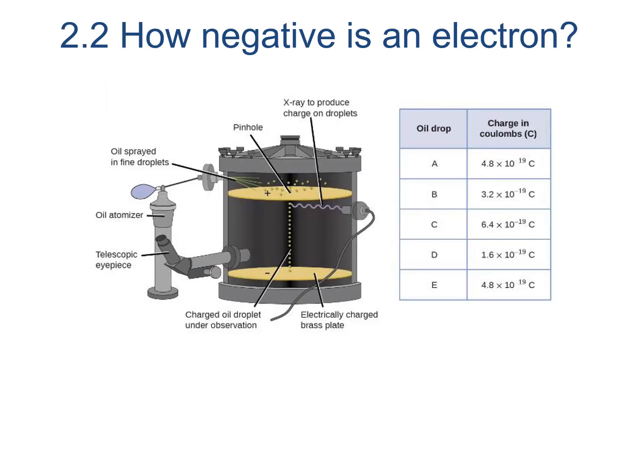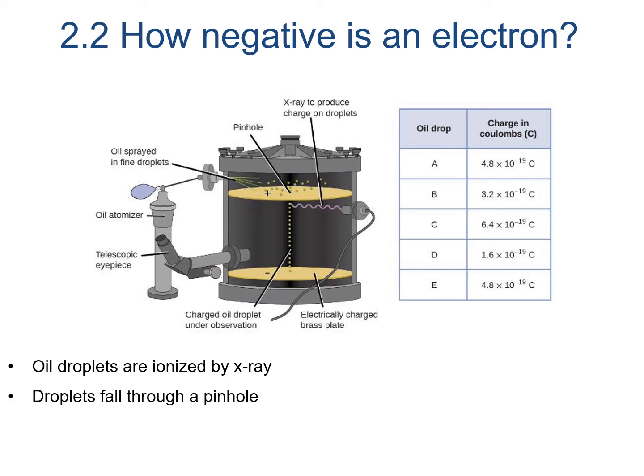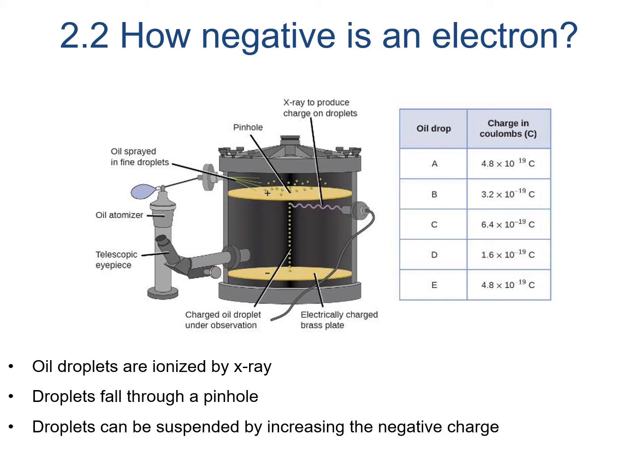A charge-to-mass ratio is great, but it is even better if you can know the charge to begin with, because then you can have a mass too. Robert Millikan performed an experiment to show just that. The basic idea is this: since X-rays are ionizing radiation, they can be used to ionize particles. This was known at the time. Millikan used oil droplets because they don't evaporate readily. When they are sprayed into a chamber, some fall through a pinhole, governed by gravity. This can be counteracted by applying a negative charge below the particles, suspending them mid-air.